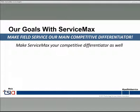And so we said if we make field service our main competitive differentiator, we're going to eliminate competing on price, and we're going to ultimately try to get ourselves to a position where we can truly be a partner with our customers and not a vendor or supplier, so that both their business and our business can grow simultaneously. So what are some of the important things in thinking about that?